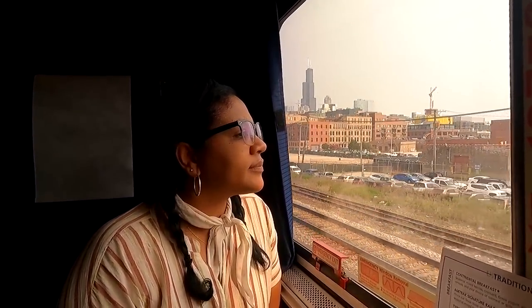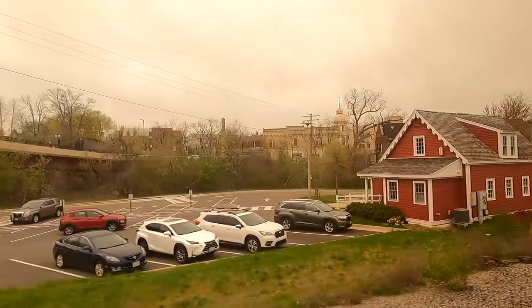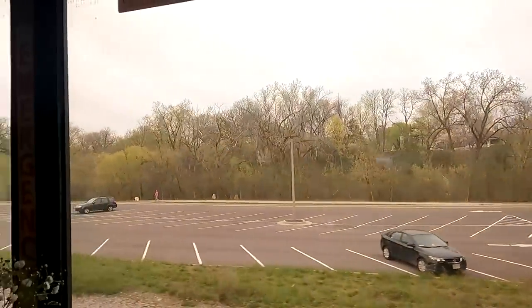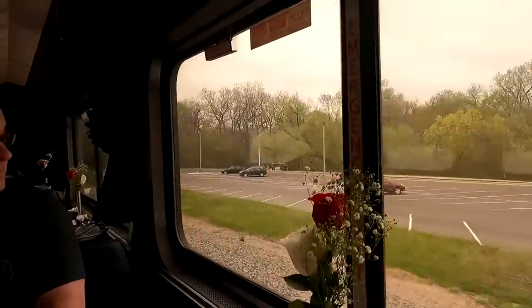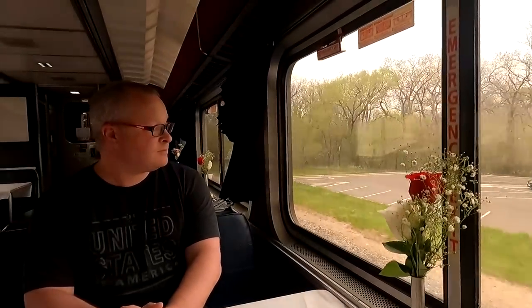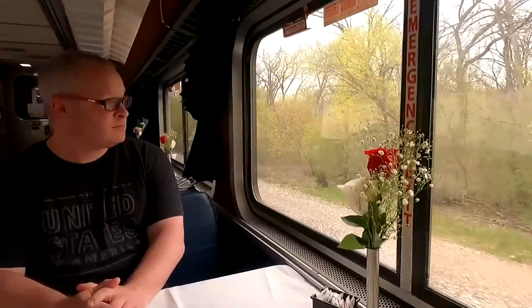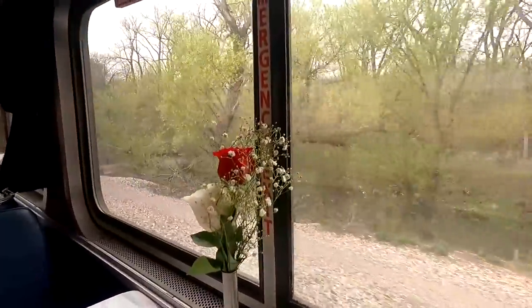Now, our very first meal on this train ride is going to be dinner, and our dining car attendant has added flower arrangements as well as white tablecloths, which makes for a very inviting dinner experience.